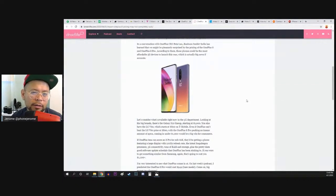Again, this is why it's always good to look at some of their older models because they usually put those at really good discounts, especially around this time. And I just talked about that earlier with the OnePlus 6T for $300. The OnePlus 7T you can get now, I think, straight from their website for $499.